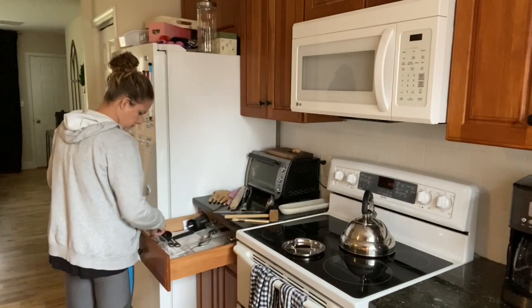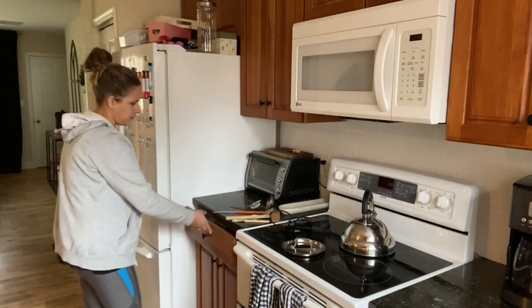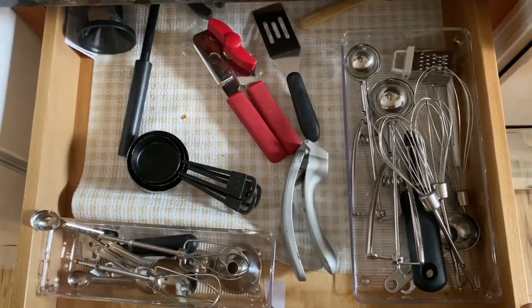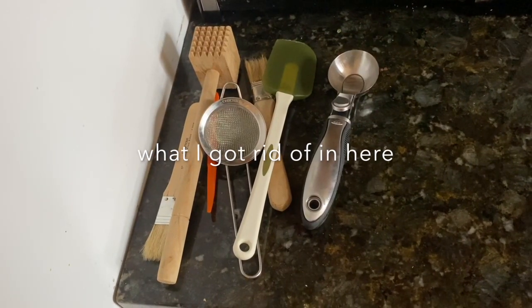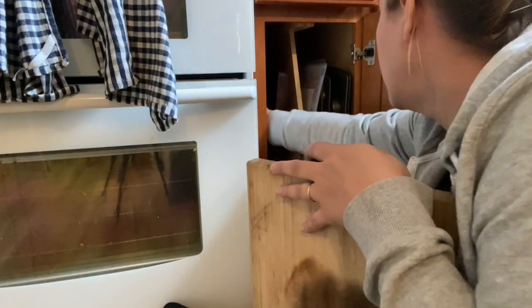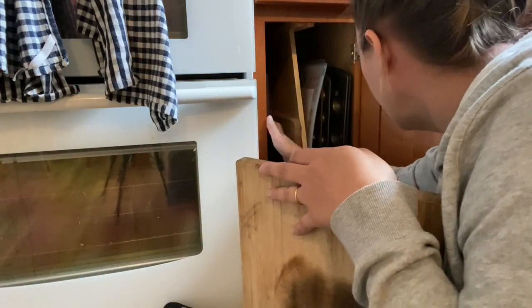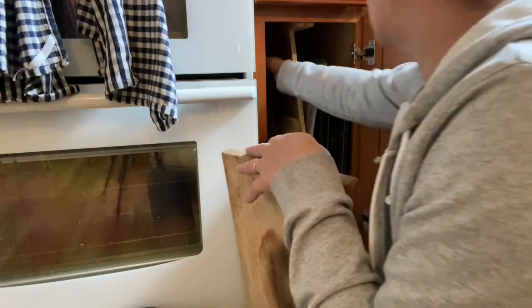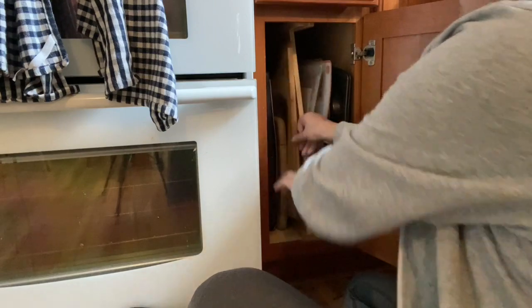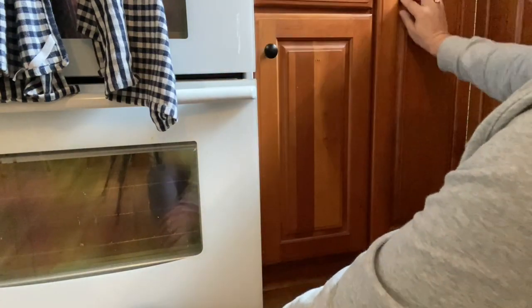Starting with the drawer right next to the cooktop first. This drawer is heavily accessed and can get cluttered pretty quickly. I'm taking out things that I no longer need and taking out things that are duplicates or things that are broken. I went through the space where my cutting boards and cookie sheets and muffin tins are and realized I'm actually using everything pretty regularly, so that's always a good surprise and just helps validate, letting you know that you're using everything in your kitchen.